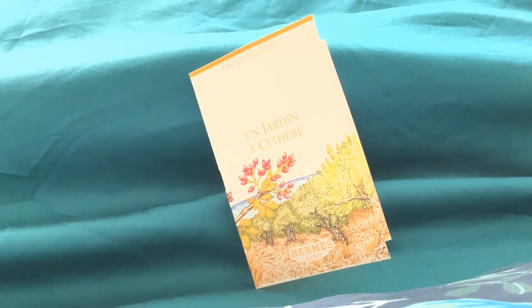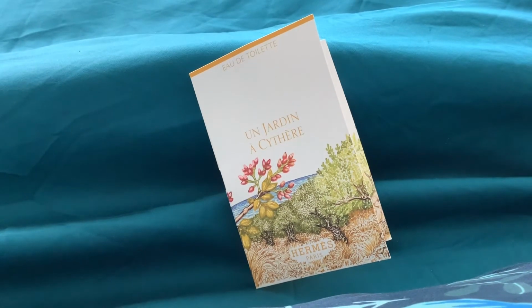So just to give you a heads up, the sun just really came out in my bedroom and just blinded me.